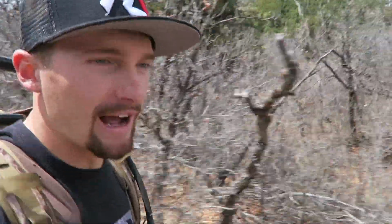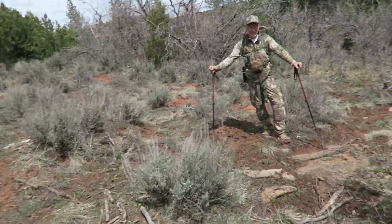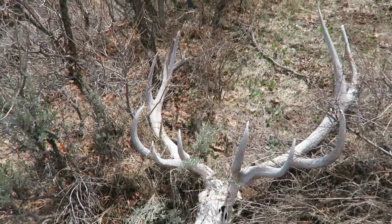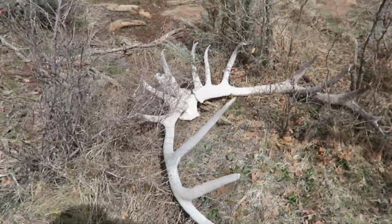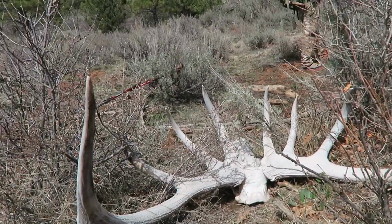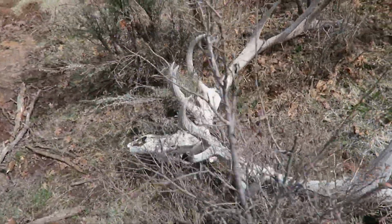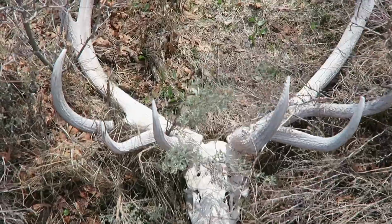Holy cow. Wow. That is huge. Holy, oh my gosh. Look at that freaking toad. Oh my gosh. Look at that. Points 1, 2, 3, 4, 5, 6, 8 by 3, 8 by 7. Wow. Huge, guys. Look at that.